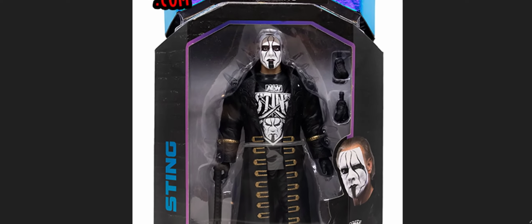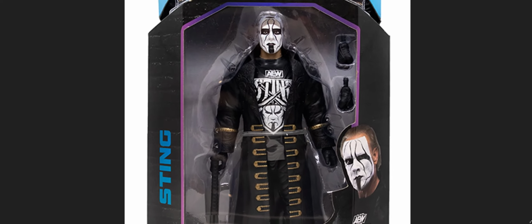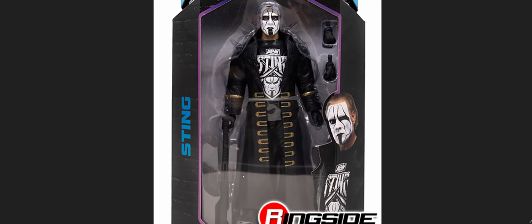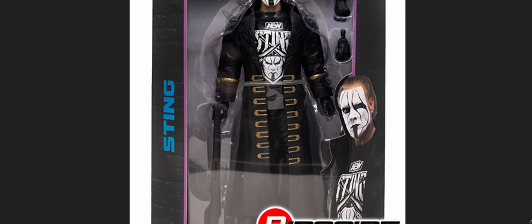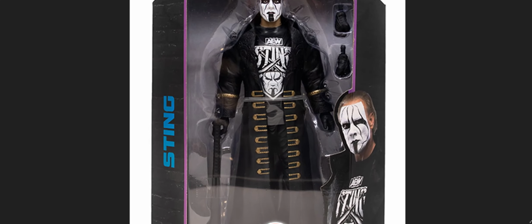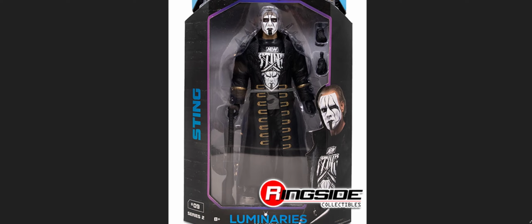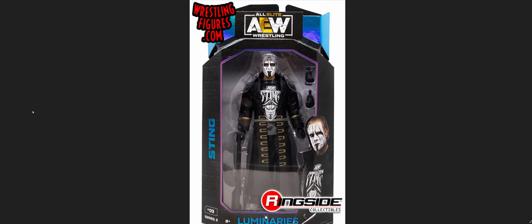Everything about this is amazing. So the head scan, nailed it. You can't mess up a Sting head scan. If you do, you should get out of the business. You have no clue what you're doing. The jacket as well. This classic baseball bat. When you think of Sting, you think of a baseball bat. And then a Sting t-shirt as well. It is painted on. It's not soft goods, so that's kind of annoying. But I can look past that, especially for this figure.